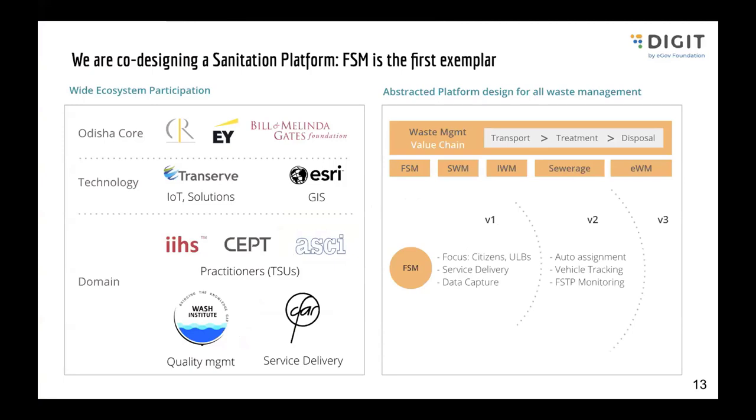working with partners across a range of domains, right? So we're working with knowledge partners like your WASH Institute, SEPT, IHS, etc. We're working with technology partners. In fact, we just had a discussion with Transer. We are in touch with ESRI. In the case of Odisha, where this is getting implemented right now and the pilot is about to get rolled out in a week or so, we're working with EY. And of course, our funders are hugely supportive of this initiative.